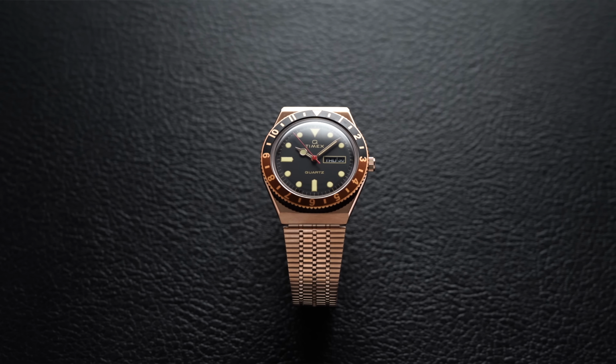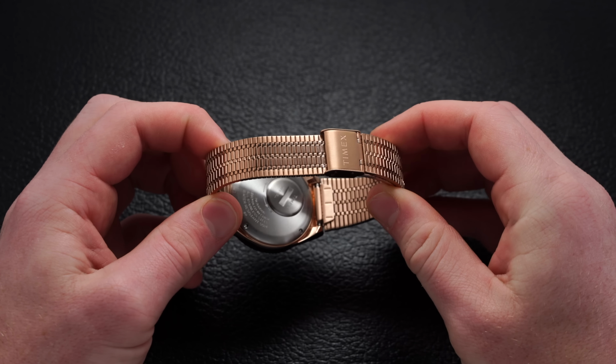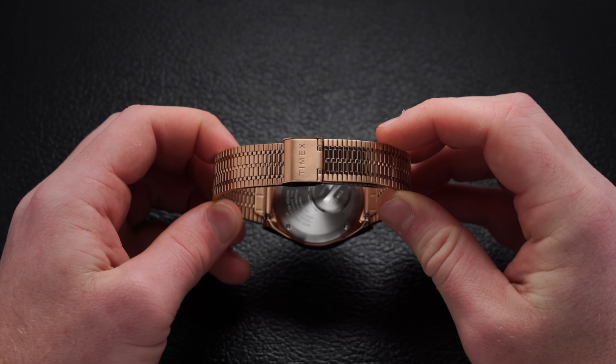You can get an automatic one for $100 more. And with its mesh style bracelet design, very fine link, not only will it maybe be pulling a few hairs, it will also be bringing you back to the days.